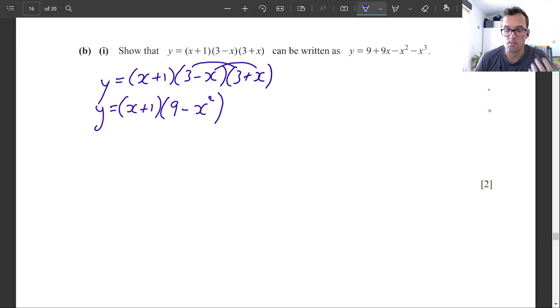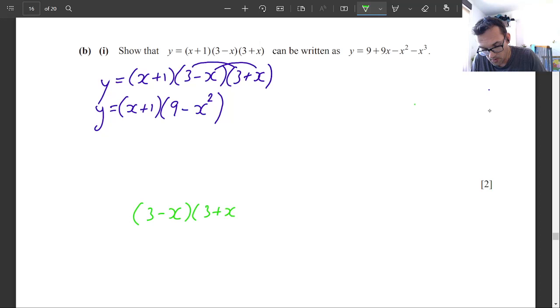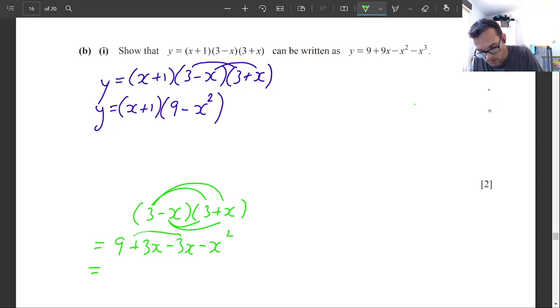Okay. Why is it true like that? Well, I'm going to show you the long way, but you can fast forward this bit if you know what I've just done. Okay. I've recognized this. Let's do it the long way. Long way means 3 times 3 is 9. 3 times x is plus 3x. Minus x times 3 is minus 3x. And minus x times plus x is minus x squared. As you can see, the two middle terms cancel each other out. We're left with 9 minus x squared.